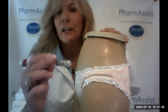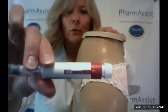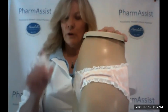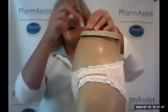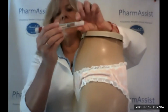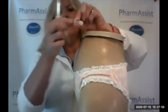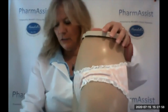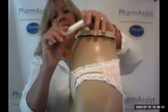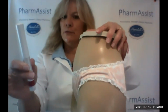Now what I do is I take a look at that dial, and I do have a 0 in my window there. So that tells me that this pen has no more medication. So what I'm going to do is I take the cap and I put that needle into that cap, and I give it a little pinch, and I twist that dirty needle off that I used. I discard it into a sharps container that I will have from the pharmacy, and I reattach the pen cap, and the pen goes back into that refrigerator for your next use.